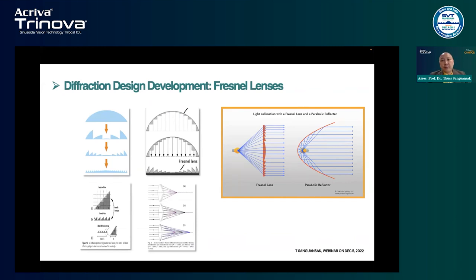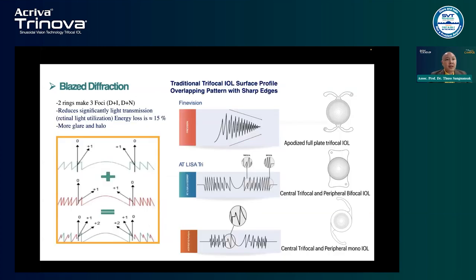And on the right box, you can see that it makes the light convergent. And the other one shows the parabolic refractor that in the past we used this concept to make the bifocal IOL. The diffractive one is like a seesaw lens, with one point of the ring making two foci, far point and near point, or far point and intermediate point.